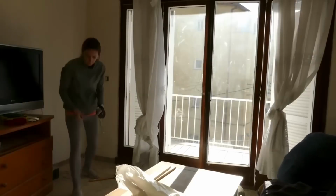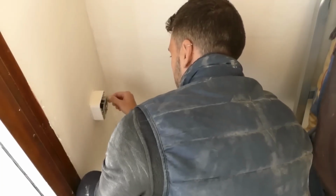What I would do in this case is to remove the embellishments from both the window and the door, depending on where we are going to place it. We install this system and then we fit the embellishment back in, so it covers the joint and the finish of the door with the new system.